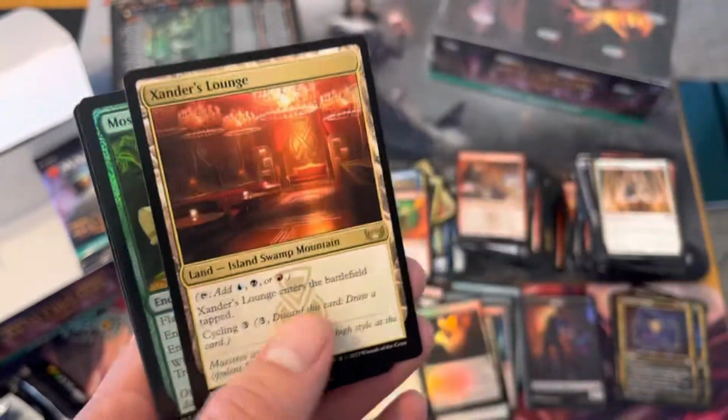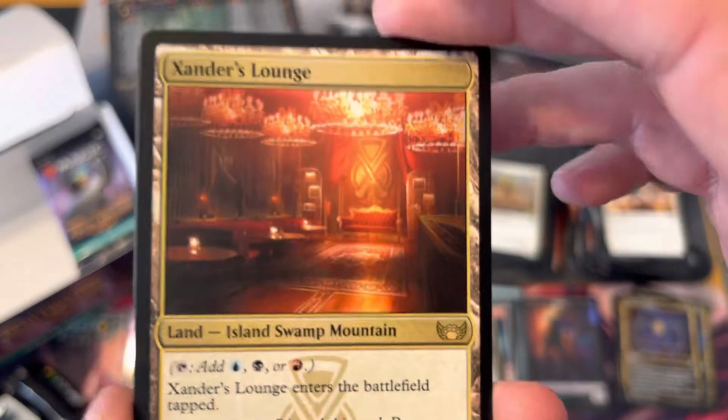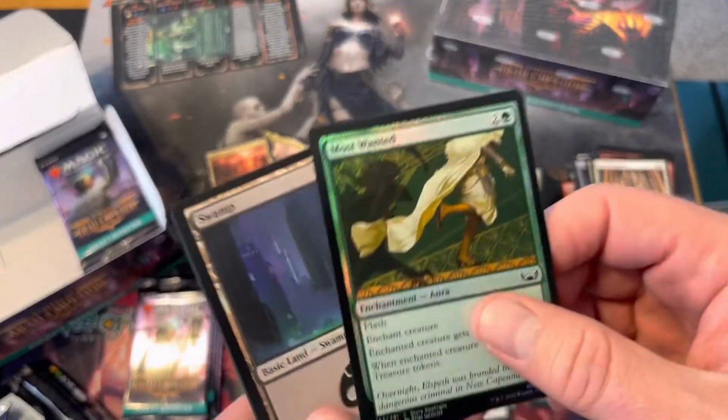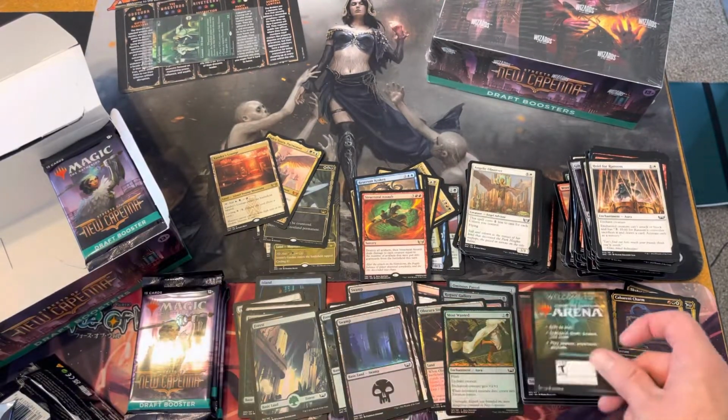Ooh, another one of these tri-lands. I do like these. I don't care what my buddy says. Yeah, they tap, but it's an island, a swamp, and a mountain. And it cycles. And they're beautiful. Come on, we've got to like something. If you can't find something to like, you're in the wrong hobby.